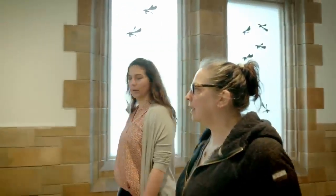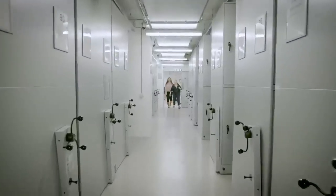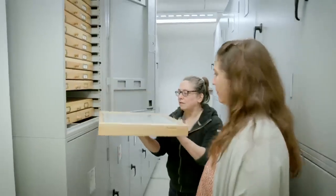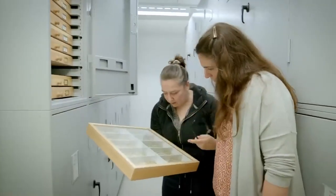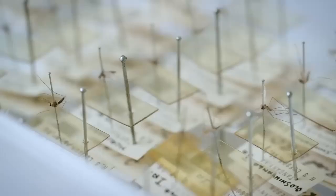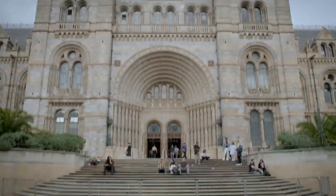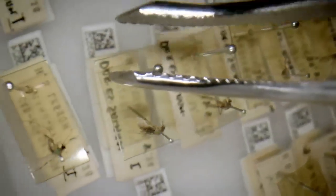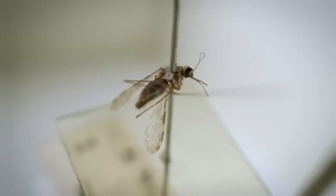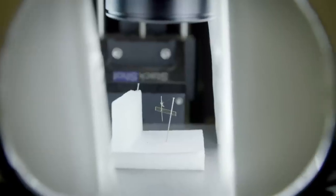So we really want to know, what did those mosquitoes look like genetically? How have these species changed in their genomes as we have launched everything we can at them to kill them? Fortunately, we've managed to gain access to Leeson's collection, which is housed now at the Natural History Museum in London. We've been looking back in time at these mosquitoes genomically for the first time.